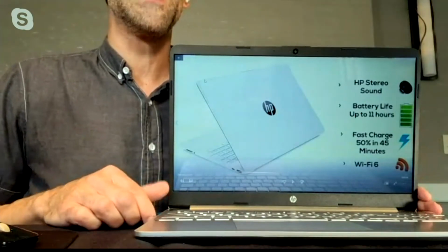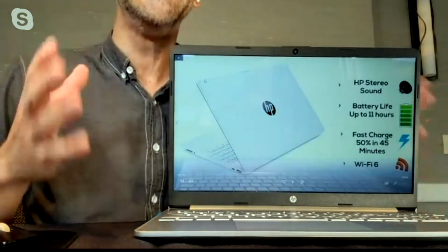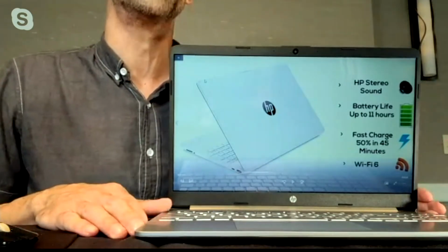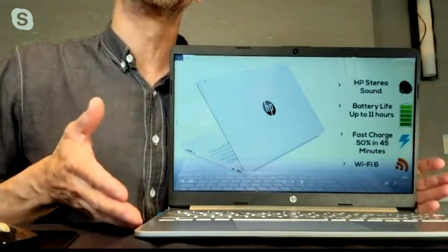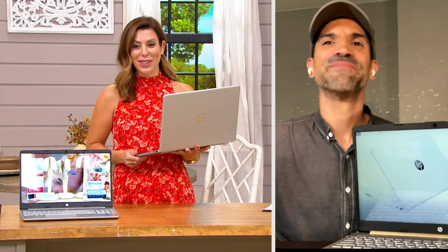And talk about battery life. How about battery life up to 11 hours? Is that not insane to think about, the fact that we can get up to 11 hours now on a laptop that's this powerful? Well, now you can. Especially for one that's that light, right? Because a lot of times you would think, okay, it must have a heavy battery in there if it's going to last 11 hours.